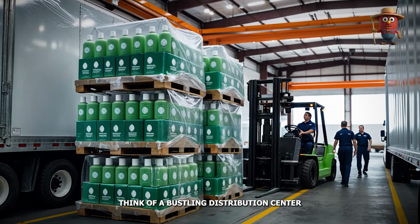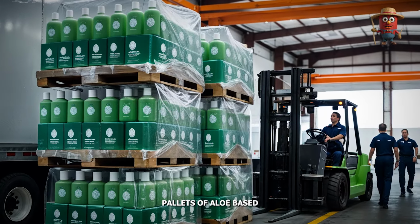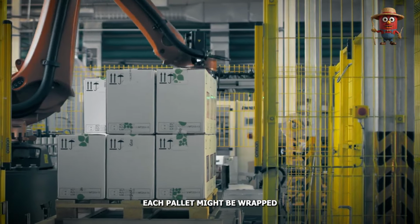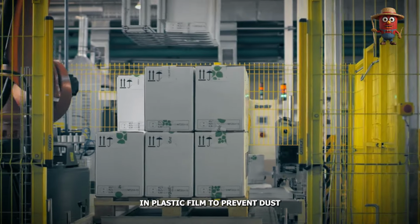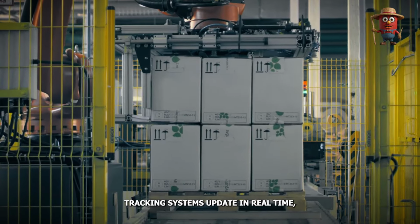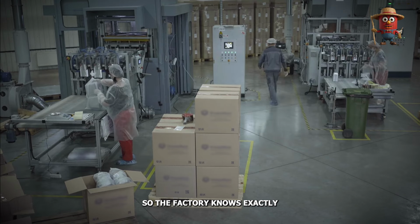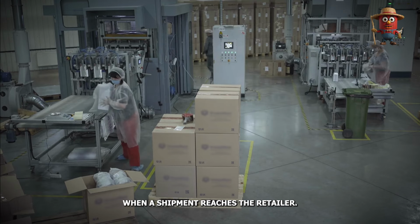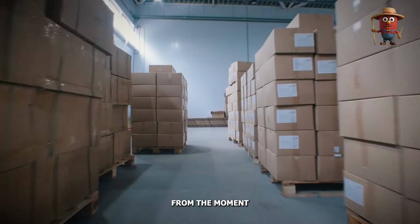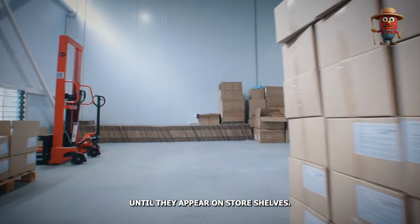Think of a bustling distribution center where forklifts load pallets of aloe-based skincare products into temperature-controlled trucks. Each pallet might be wrapped in plastic film to prevent dust or moisture damage. Tracking systems update in real time, so the factory knows exactly when a shipment reaches the retailer. This ensures products remain in optimal conditions from the moment they leave the warehouse until they appear on store shelves.